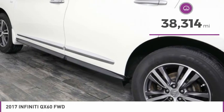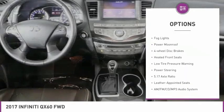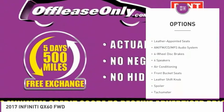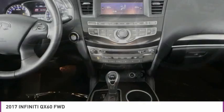Here are some of this vehicle's great options: electronic stability control, alloy wheels, power liftgate, brake assist, fog lights, power moonroof, four-wheel disc brakes, heated front seats, low tire pressure warning, power steering.